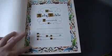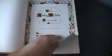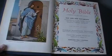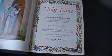This is the inscription page where they usually title the name of the inductee, the Mason. Here, knocking at the gate. Knocking at the gate, you can look that up. It's the very first induction of the first degree of Masonry.